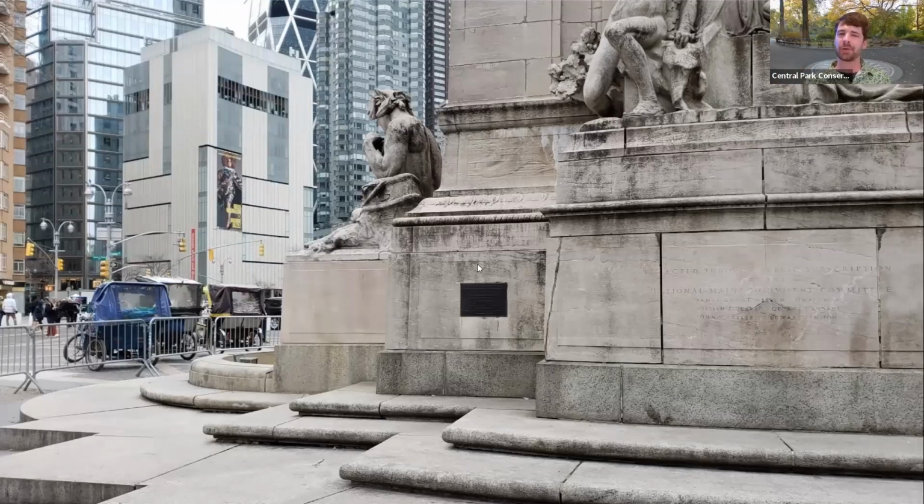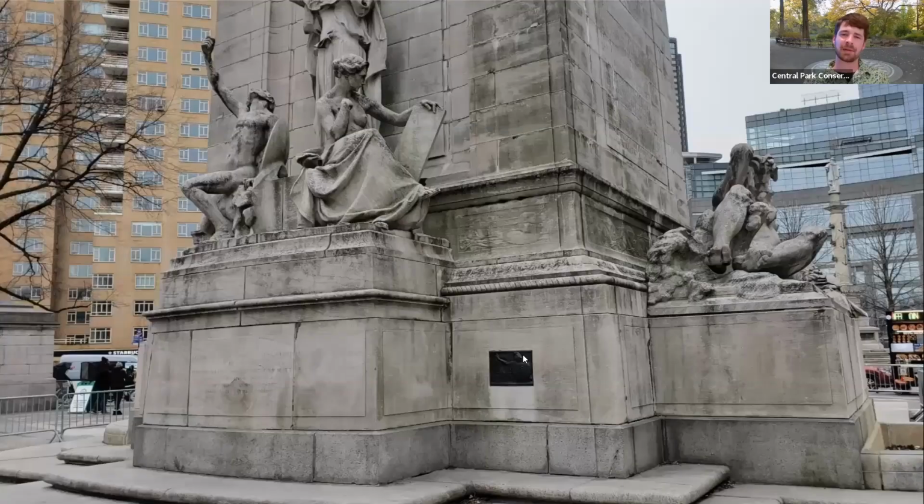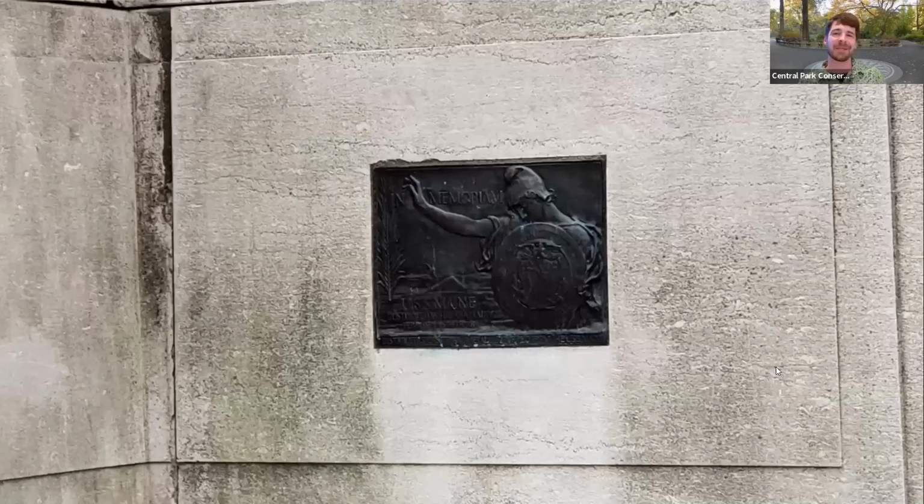We can see in the back over here are a few plaques that surround the Maine Monument. And moving a little bit closer to the west side, we can see a plaque that's actually a little bit more special than some of the others. The plaque that we can notice over here was created by an artist, Thomas Keck.